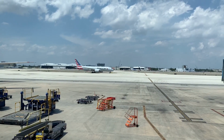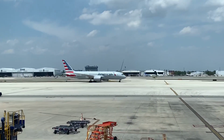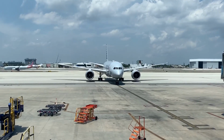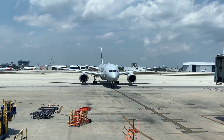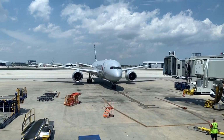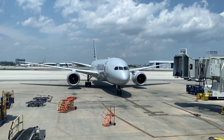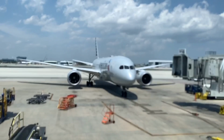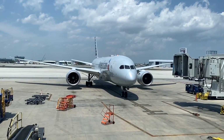But here comes my 787-8 Dreamliner, November 812 Alpha Alpha, in from Port-au-Prince, Haiti. At the recording of this video, this aircraft is just about 5.5 years old. Watching her pull in here, I can surely say the 787 is a beautiful aircraft. Gotta be one of the most beautiful aircraft I've seen. And I just can't wait to fly on her.